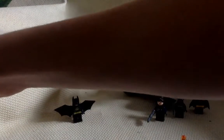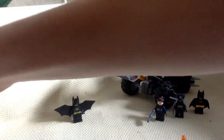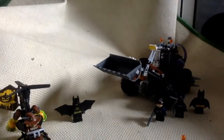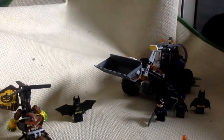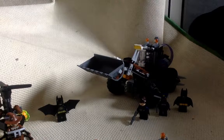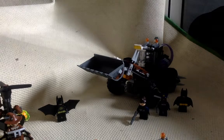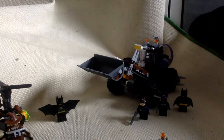It's cool to actually have a Scarecrow now. I never owned a Scarecrow figure, and I was never really tempted to make a custom one either. Yeah, there we go. So there's Scarecrow strapped in and ready to fly, which is cool. So that's the two sets. Sadly, I couldn't show the boxes, but that's the two sets now. I'm gonna definitely have to use these two in stop motion soon.